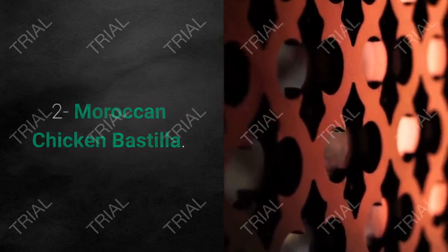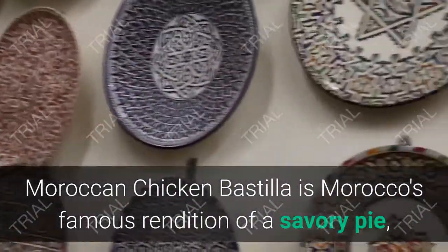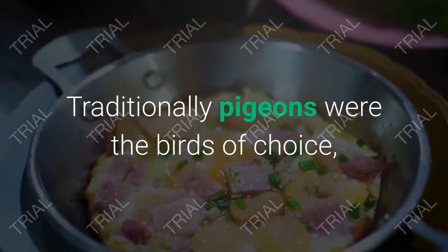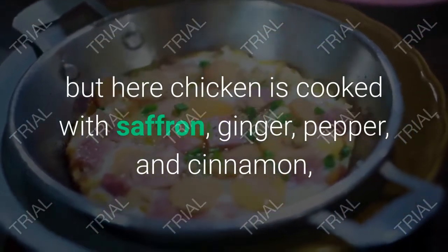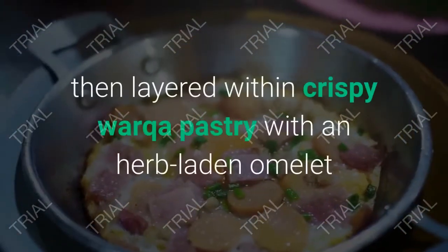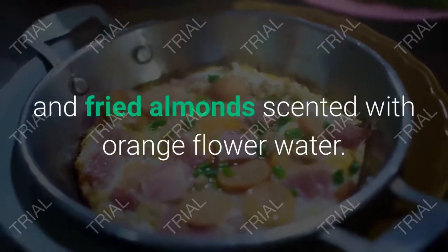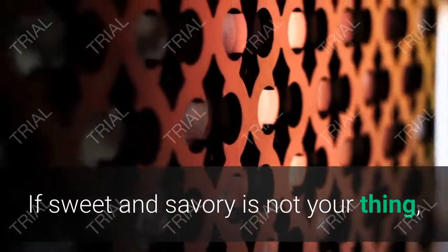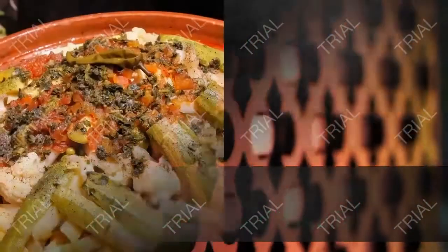2. Moroccan chicken Bastilla. Moroccan chicken Bastilla is Morocco's famous rendition of a savory pie, and it simply doesn't get better than this. Traditionally pigeons were the birds of choice, but here chicken is cooked with saffron, ginger, pepper, and cinnamon, then layered within crispy warka pastry with an herb-laden omelette, and fried almonds scented with orange flower water. An utterly amazing fusion of flavors and textures. If sweet and savory is not your thing, then be sure to seek out a spicy Moroccan seafood Bastilla.